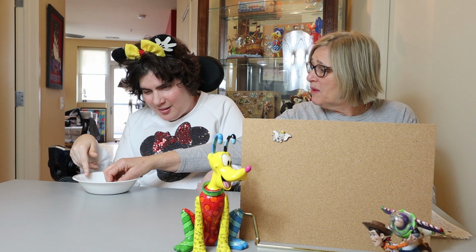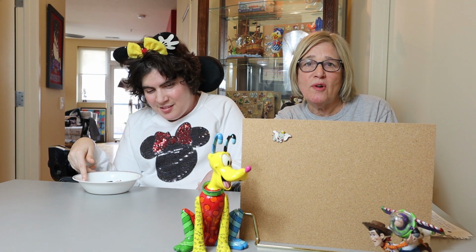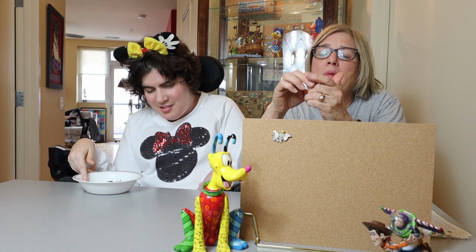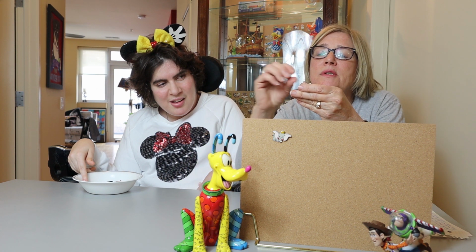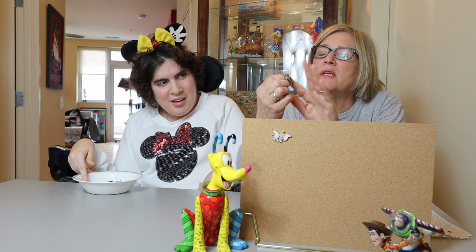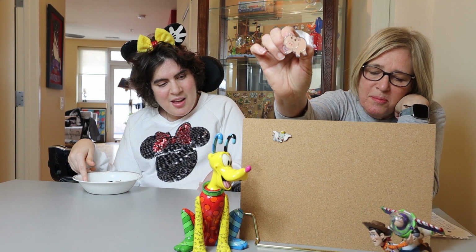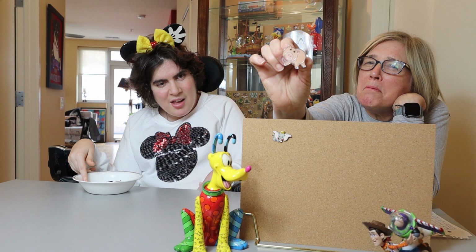So, I'm going to go on with mine. I collect Toy Story pins. I maybe have like 20 so far, so not a big collection, but I'm working on it. And one of my favorite animals in Disney, and certainly in the Toy Story series, is Ham. Isn't he adorable? I like to call him Dr. Evil Pork Chop.